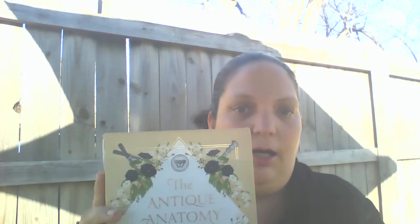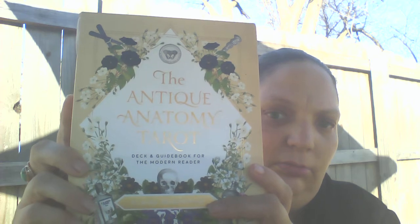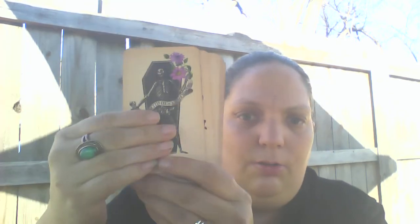One of them is the Antique Anatomy Tarot. And I've wanted this deck since forever. I did edge them in like a rose wine color, if you can tell, and I think it goes really well with the backs. They did bleed a little bit, but I don't care. But they are very pippish. I still haven't really worked with them a whole lot, but there is a little bit of stuff going on here that you can add to the pips. Pretty good.